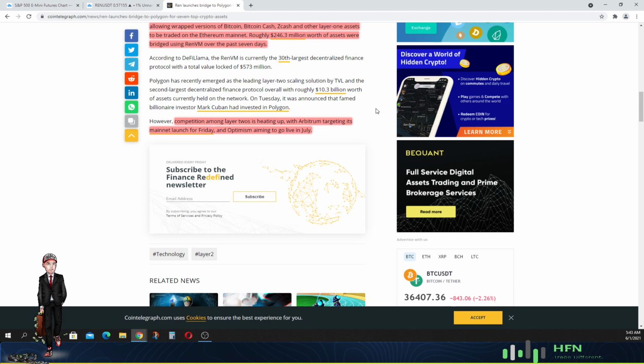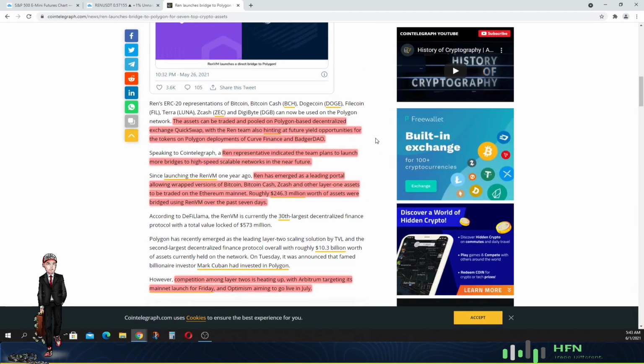Do you think it's going to be the REN virtual machine? Do you think it's going to be Polygon? Do you think it's going to be Arbitrum? Do you think it's going to be Optimism? Like, which other layer 2 solutions do you know about that are trying to vie for some market share in this space? Let us know.